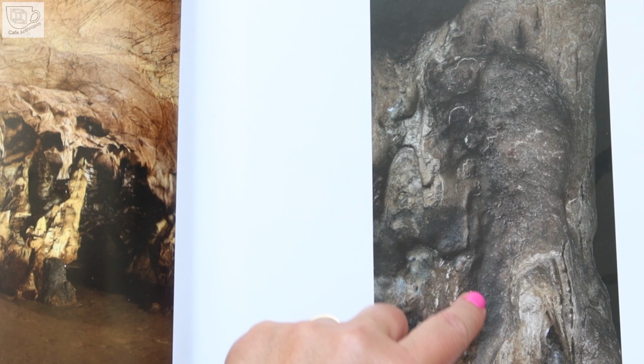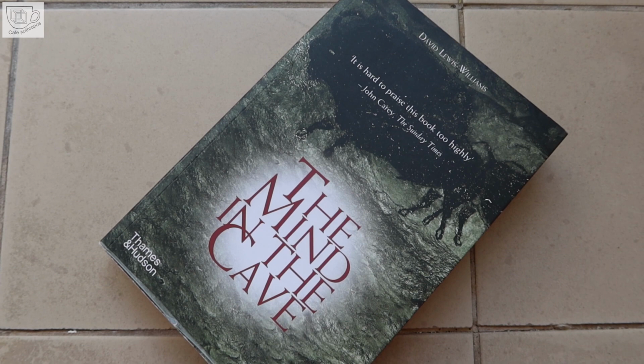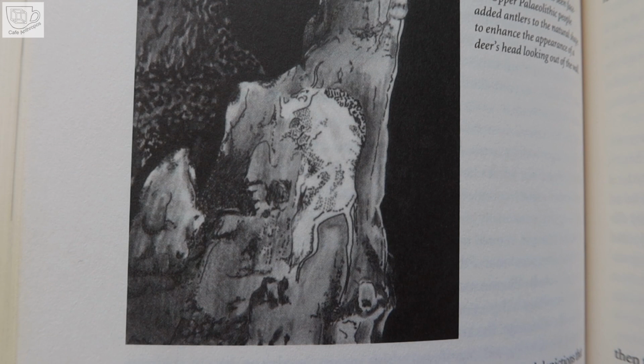Something else? There is a theory, for example, described by David Lewis-Williams from Witwatersrand University in South Africa. This theory says that the walls of the cave are a membrane between our world and the transcendent world. And the shapes appearing on the walls of the cave are a feature of this membrane. The situation between the worlds.